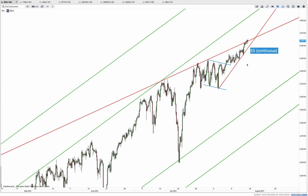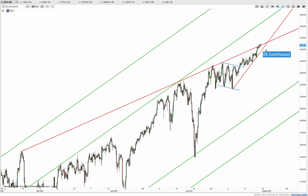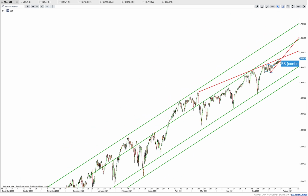As you can see, almost every day it was a new all-time high. Now the red wedge is getting ready for a break to the upside. You can see the wedge at its bottom band has 3 touches, and it's not being challenged right now. So I'm expecting this one to keep on going all the way to the green top band, which is above 4,650.